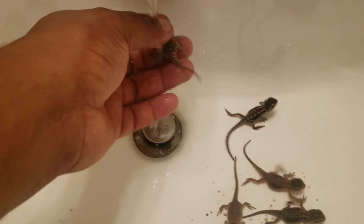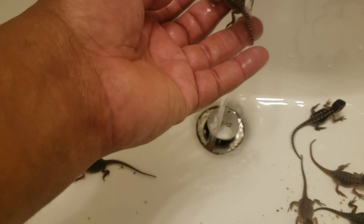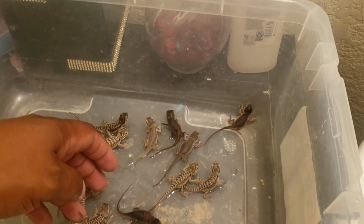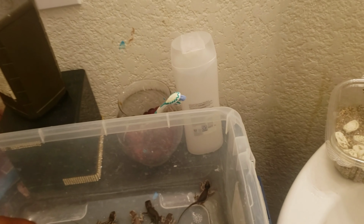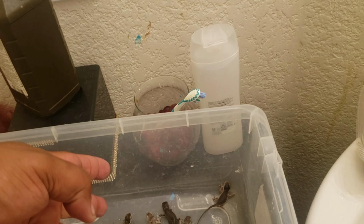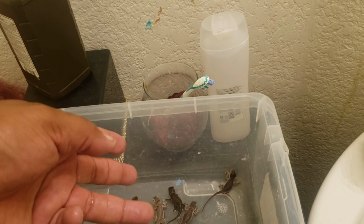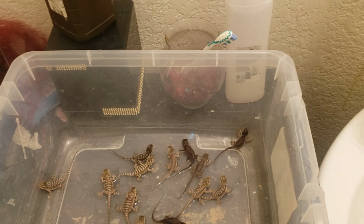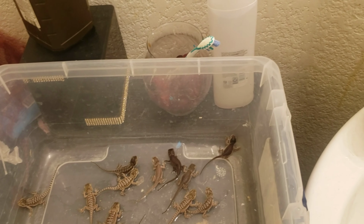Getting all the normal ones out of the way. Again, these normals, they can either not carry anything or they can carry everything. And everything would be Whitblit, 0, translucent, and 50% possible hypo. So they have an opportunity to carry all 4 genes or just carry a couple of them.